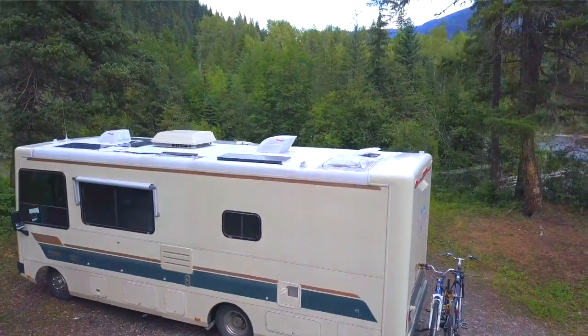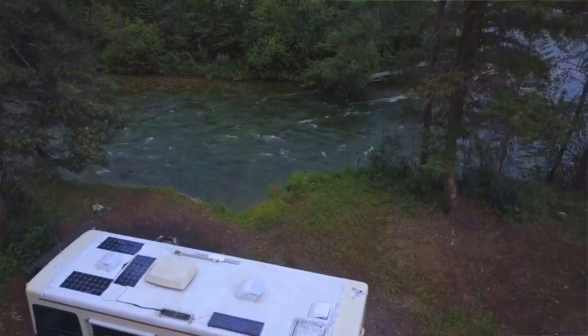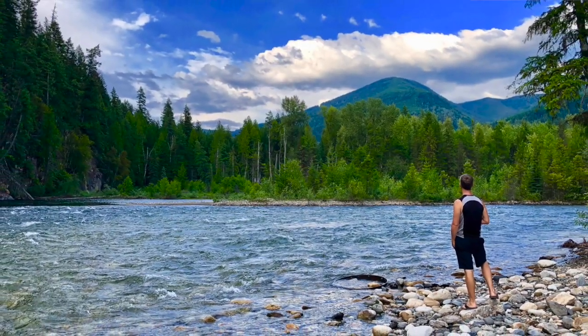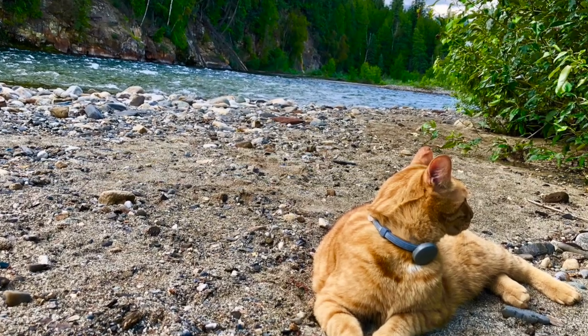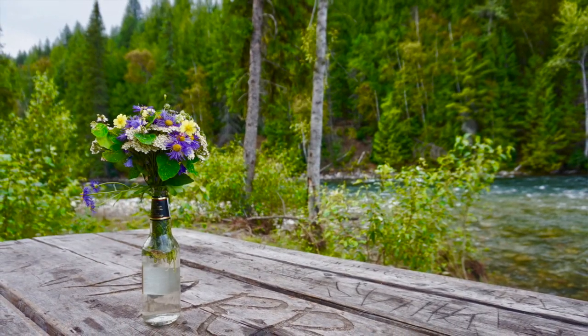Went for a nice walk here. You can see all the rock and the water. Bit of rapidity behind me here. Looks like a great place for a canoe or kayak ride. But yeah, it's a great spot. Free campsite. Can't go wrong with that.